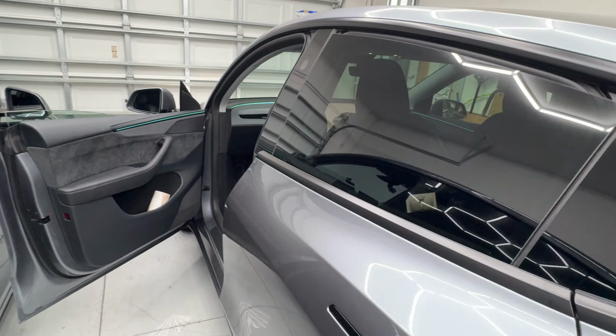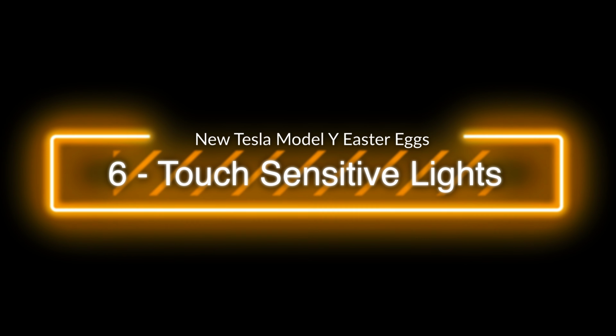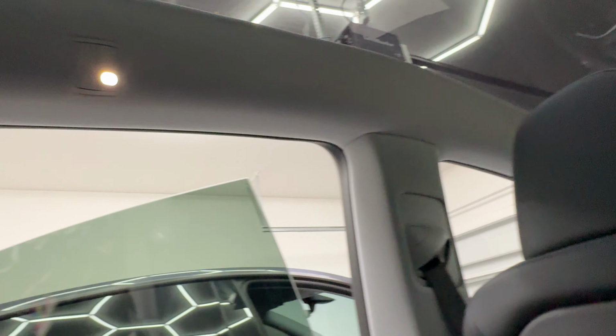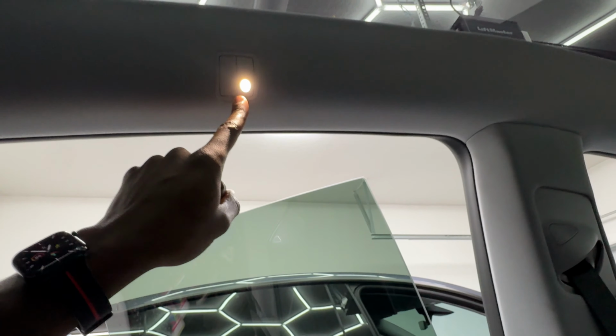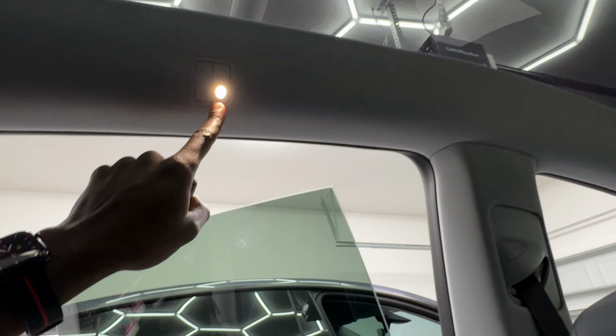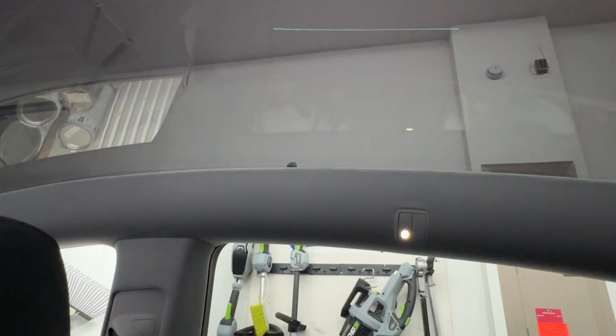Then let's move on to other things on the interior. I want to talk about these lights here. You've always had these lights here for the rear passengers. It's like reading lights. There's one here, one on the passenger side. But on the previous model, it's a physical press button. Now, it's touch capacitive. I believe that's what it's called. It's no longer a button. You simply touch it and it works.